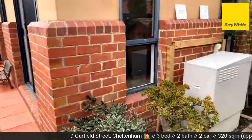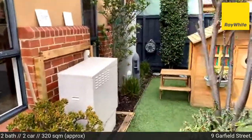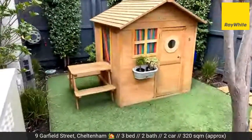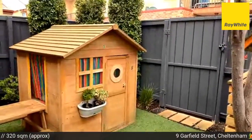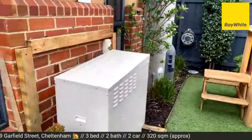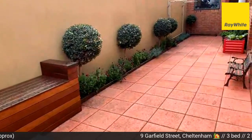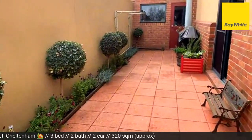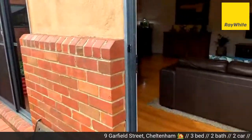And now on the right-hand side, there is another little bit of extra space there. Nice turf, hot water unit, a heating unit there, and a little cubby as well for the kids. The space is used so incredibly well. And there is another access point to enter from the back as well if you wanted to. Beautiful. You can hear some birds. Fabulous. So we might make our way inside the home now.